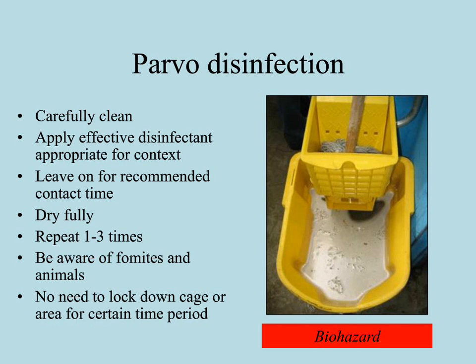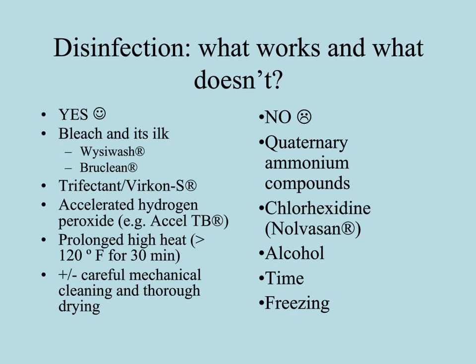Which disinfectants work and which ones don't is a very important thing to understand when we're working with Parvo. I've seen some shelters in heartbreaking situations using disinfectants that they were sure killed parvovirus that, in fact, weren't having the effect that they wanted. So on the yes side, we have things like bleach and things like bleach. We have trifectants, accelerated hydrogen peroxide. These are the things that we know are effective at killing parvovirus.